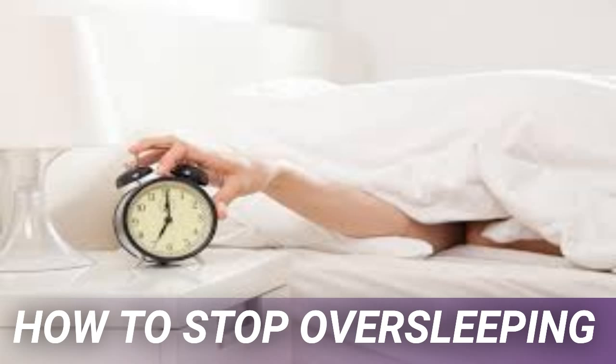Don't nap after 3 p.m. The best time for a nap is usually mid-afternoon. Before 3 p.m., this is the time of day you will likely experience afternoon sleepiness or a lower level of alertness. Naps taken before 3 p.m. should not interfere with your nighttime sleep.